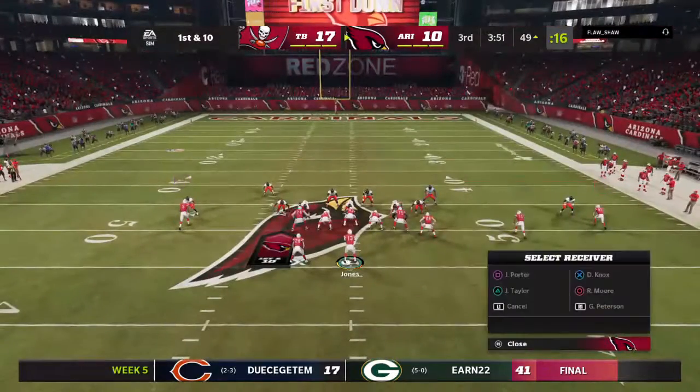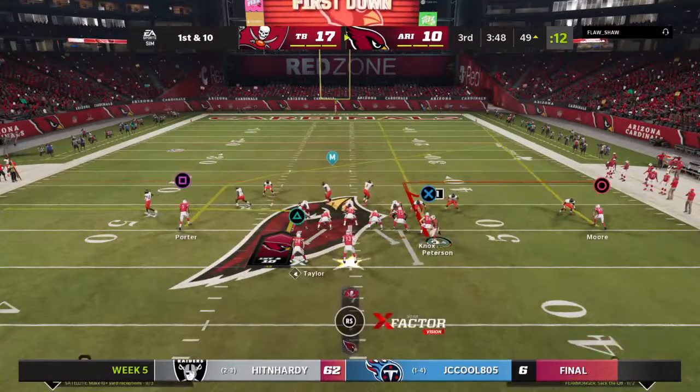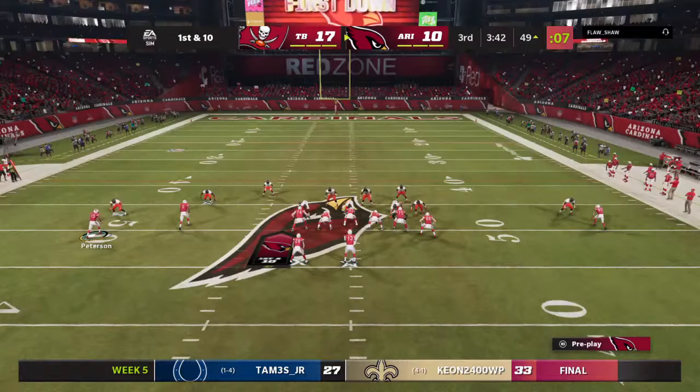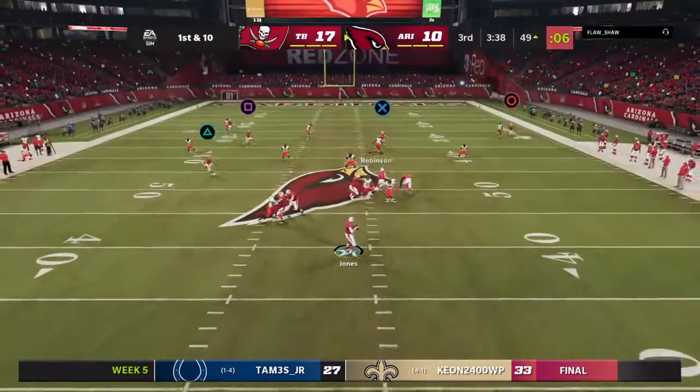I think the defense fell asleep at the switch on that one. I would have doubled him, tripled him, anything to keep the ball out of his hands. Check back 16. Check back 16. You don't want to pick up the ball. Number 16's coming. Here's Jones on 1st down.